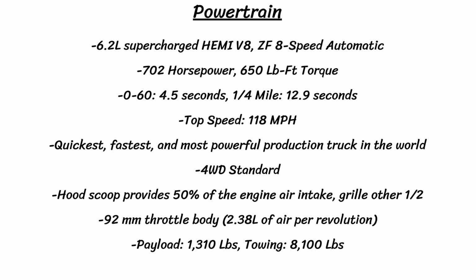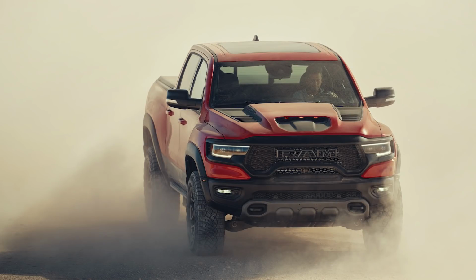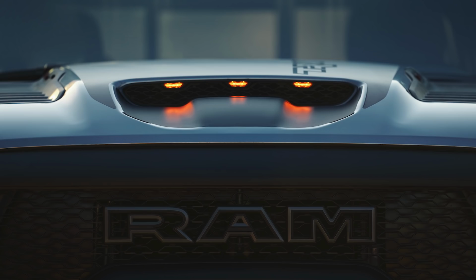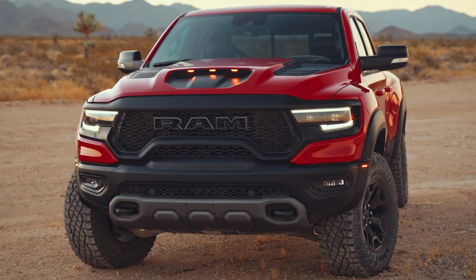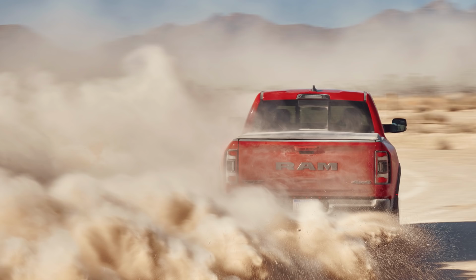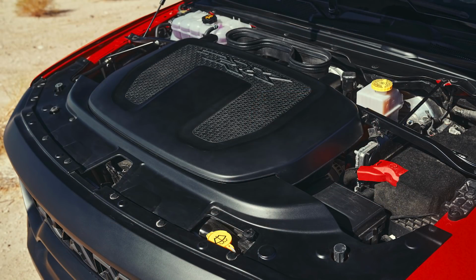So those stats do make the TRX the quickest, fastest, and most powerful production truck in the world. And of course, four-wheel drive is standard. Other powertrain features include a 40% larger Ram logo on the front grille that's actually functional, with a flow-through design for maximum engine cooling. The new hood scoop provides 50% of the engine air intake, while the grille provides the other half. A 90mm throttle body has been added with dual-element charge air coolers, and that can take in 2.38 liters of air per revolution.